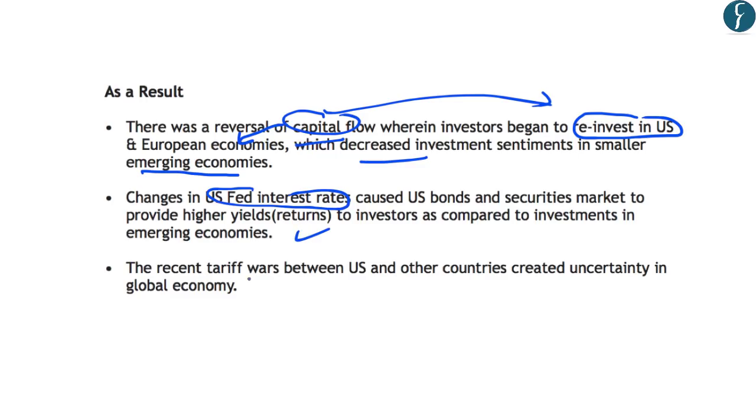Further, the recent tariff wars between the US and other countries has created an uncertainty in global economy. And due to this, the major investors are moving towards the United States' economy, because the protectionist moves are likely to disturb the smaller or the emerging economies further.